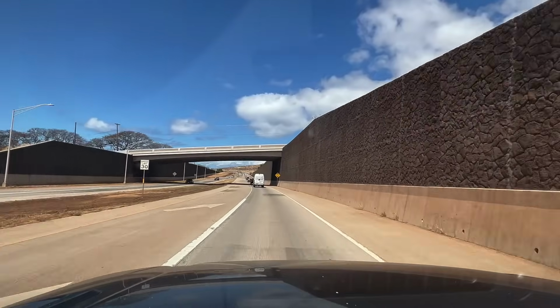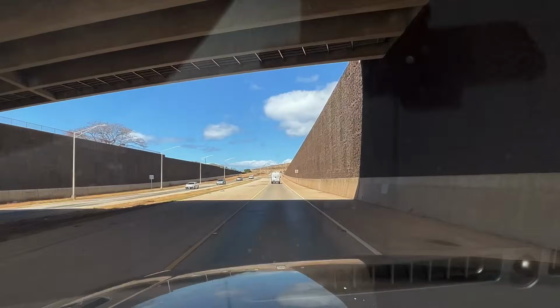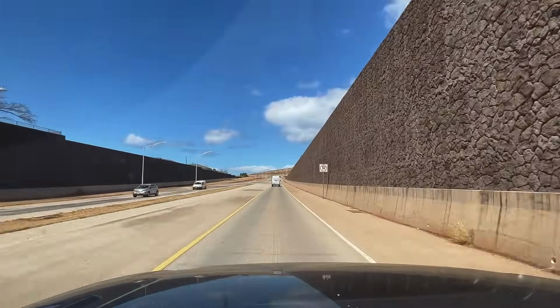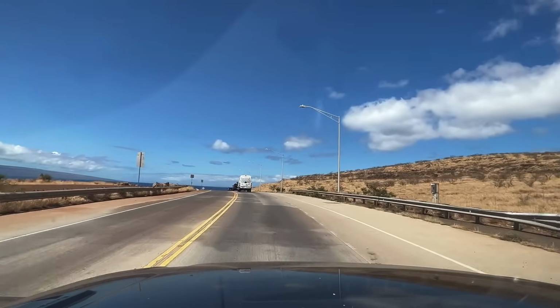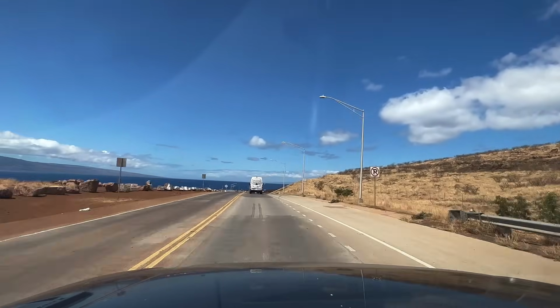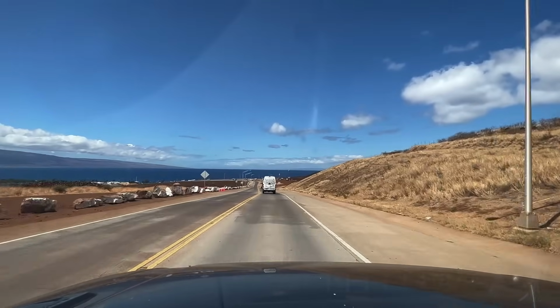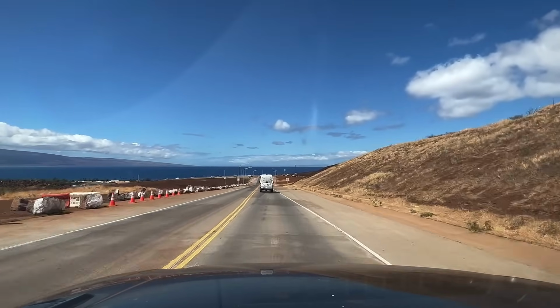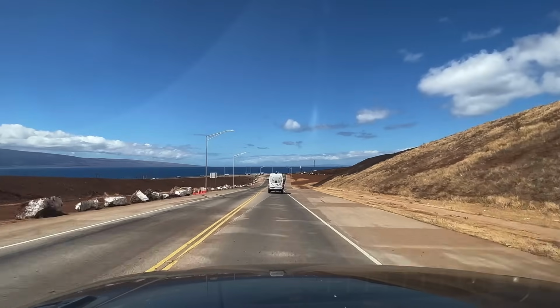To give you another point of reference, we're about to drive underneath Lahaina Luna Road. We're going to jump forward another 20 seconds here. Now we're approaching the part of the bypass that actually drops down into Lahaina town.